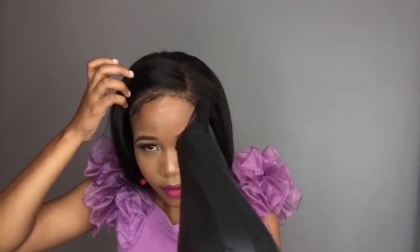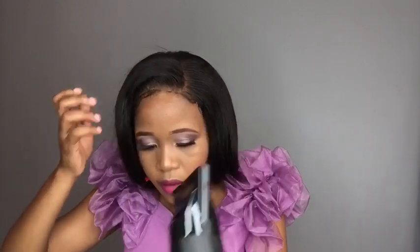This hair is beautiful, guys. I was even jealous to try her. I was jealous that you're gonna have good hair. I was jealous, guys.